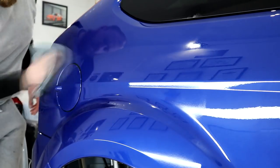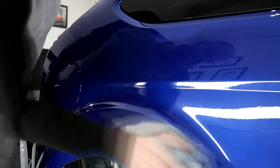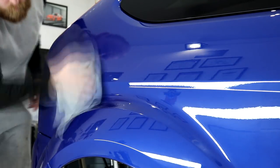If you are wondering why I've left the tape on the plastic and rubber surfaces of the RS, well, it's quite simply to make sure they don't become ceramic coated. I'll be using specific products for these areas, which will be dealt with towards the end of the detail.